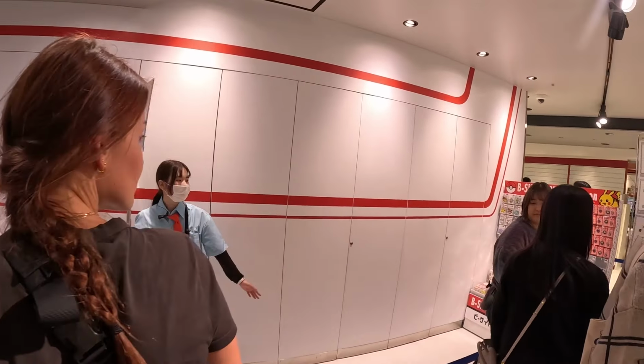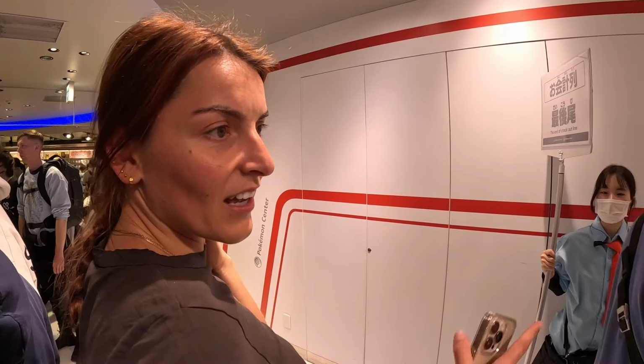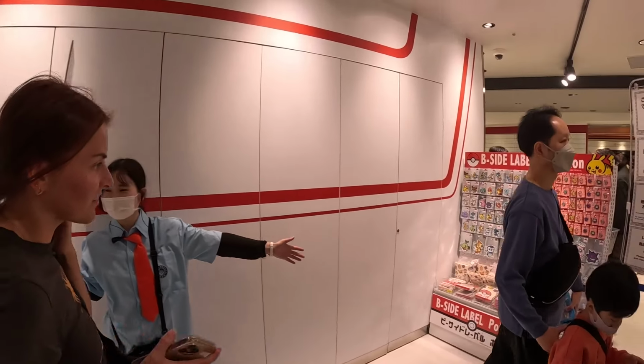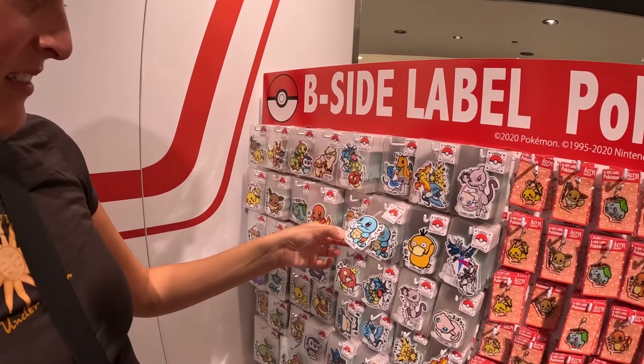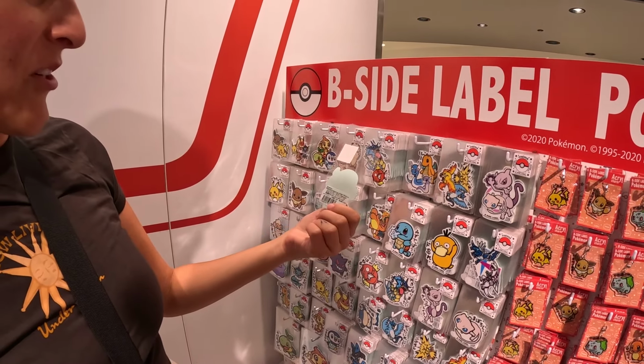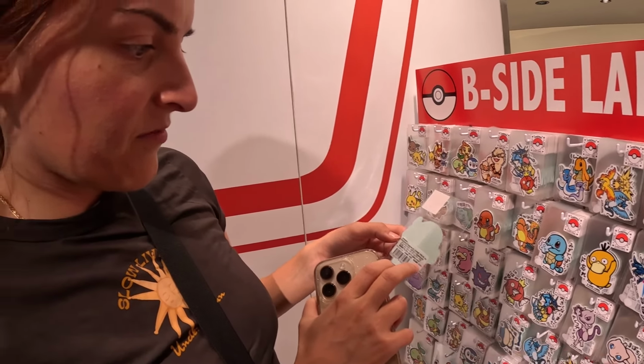What's through there? Oh, we've got some stickers there, Beth. This is the end of the line though. Oh, really cool stickers actually. Look at those. They're sick stickers. Aren't they so cute? Yeah. I don't know how much they are though. How much are they? £3.85. So that's £2, I think.